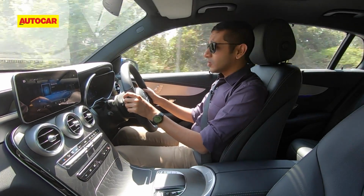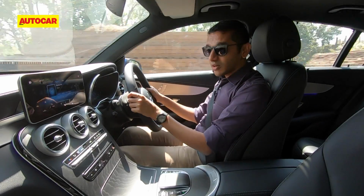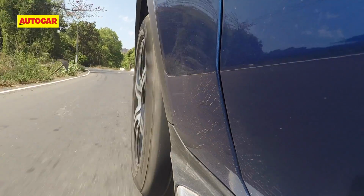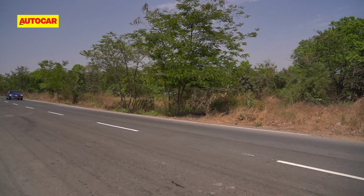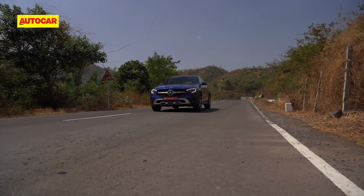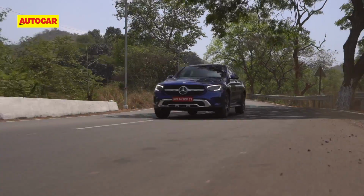You get a lot of body roll, and the steering doesn't offer too much in the way of weight or feedback. It is certainly very quick and very sharp, so changing direction is very easy, but I'd have liked a little bit more feedback from my sporty coupe SUV. So, the GLC Coupe is very comfortable and easy to drive like its more conventional counterpart, with pretty good performance but perhaps could have been a little bit sharper.